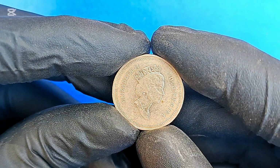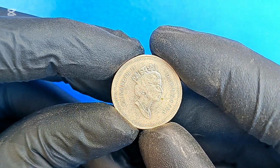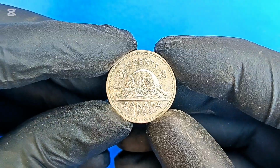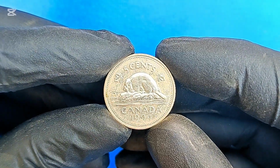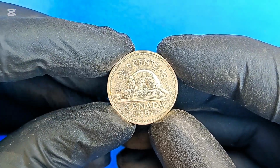Coinage like the 1994 5-cent piece stands as a testament to the surprises history can hide in plain sight. For the lucky few who possess them, they are not just currency, they are icons of legacy, rarity, and incredible worth.